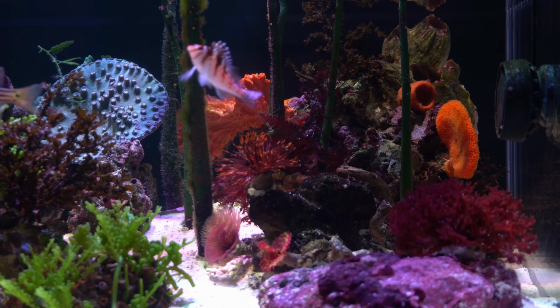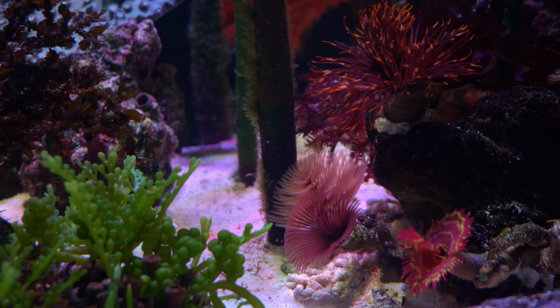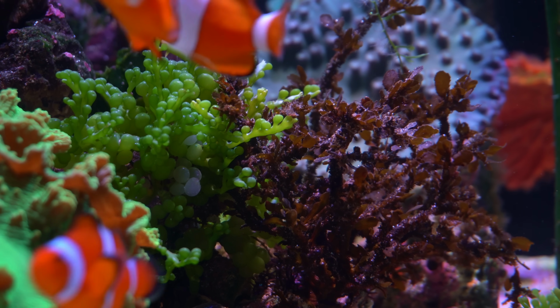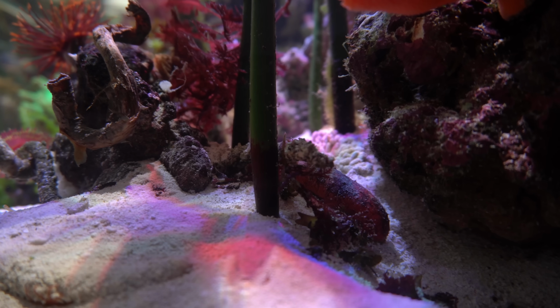I recently added some cool macroalgae in this corner as well. It will take some time to settle in, but once it does, we really have to keep up with regular maintenance because these will take over for sure. And wait, why does the sand look different here? Oh look, it's the sand cucumber working its way throughout the aquarium cleaning the sand.